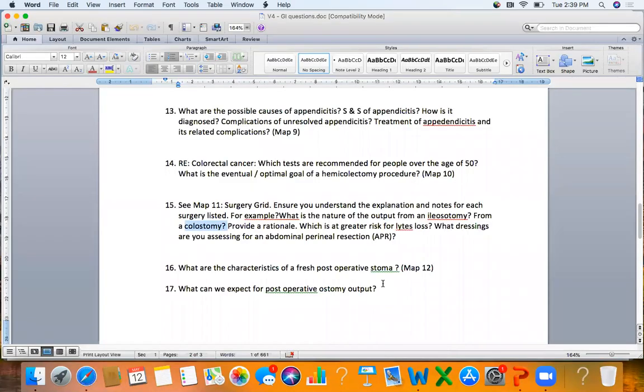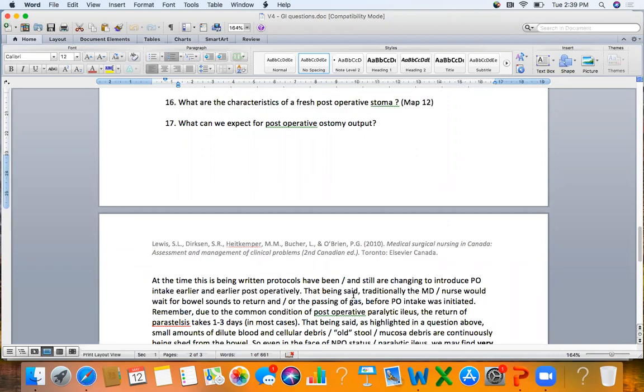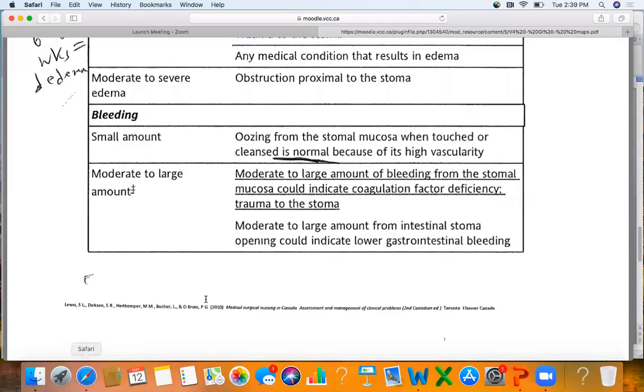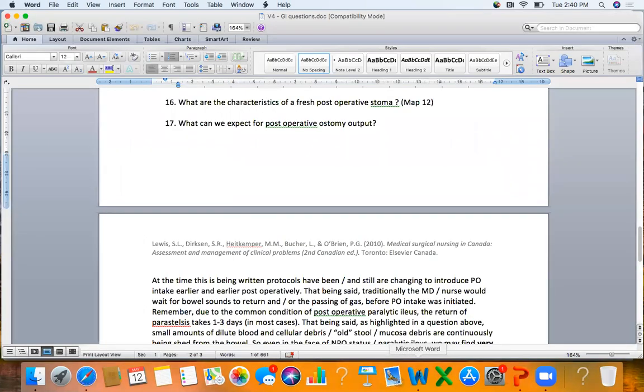Last question. I think we've kind of answered that one already. What can we expect from the output? It's going to be, like I said earlier, a few days before we notice anything. Why is it going to be a few days before we notice anything? I'll give you a hint. We've discussed it in this unit already. Why will it be a few days before things start moving, whether it's an ileostomy or a colostomy?